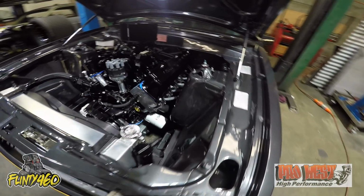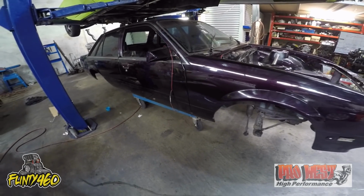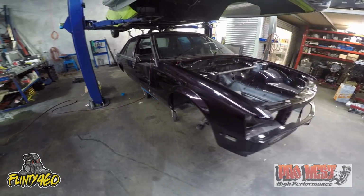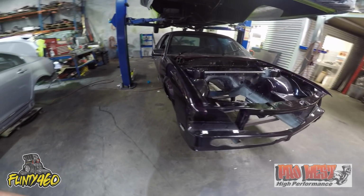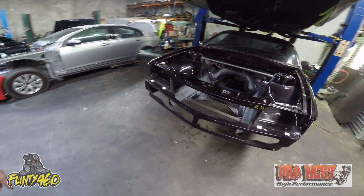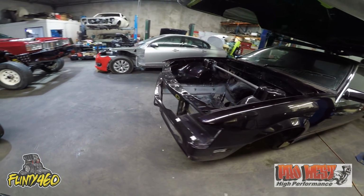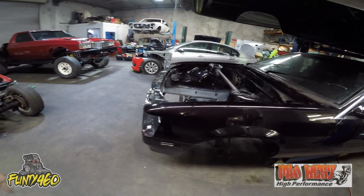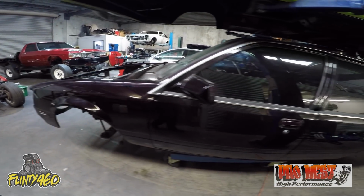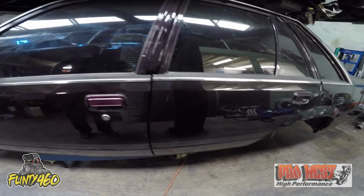So should be interesting. Last car up for the tour today is this unreal VK Commodore. Now it doesn't look like much at the moment, but watch this space. This thing is going to turn some heads, I guarantee it. And we will be doing a bit more of a follow-up on this car over the next 6 to 12 months as things progress. Let's just say it's aiming for sevens, looking at taking on the radial crew. Something a little bit different.